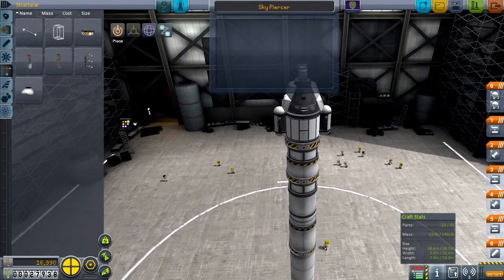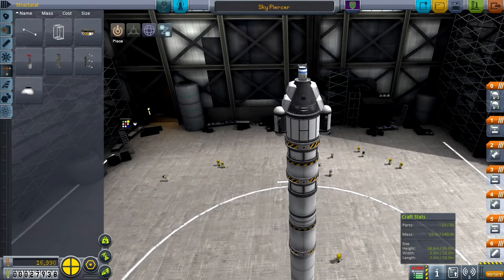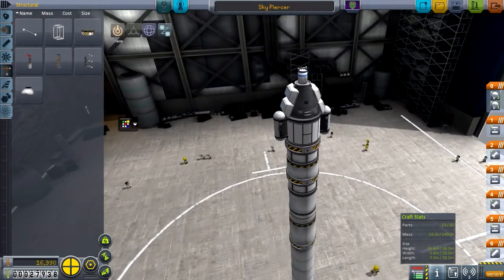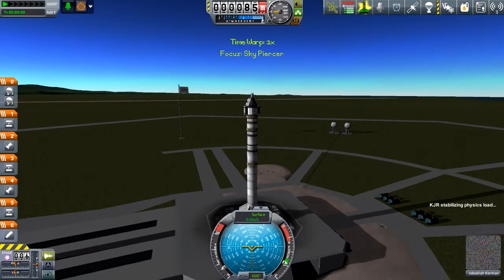We're going to call it the Sky Piercer because it looks like a thing designed to punch through something solid. Really, it looks more like a missile. A very complex human-driven missile. Let's hope it doesn't turn into one. Right, Jeb? Alright.